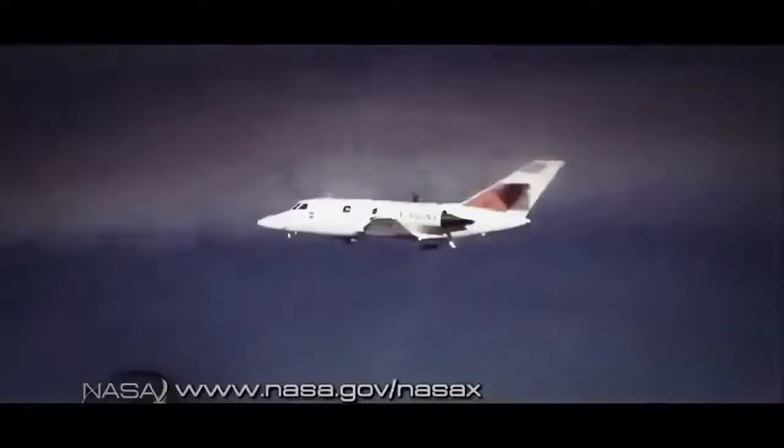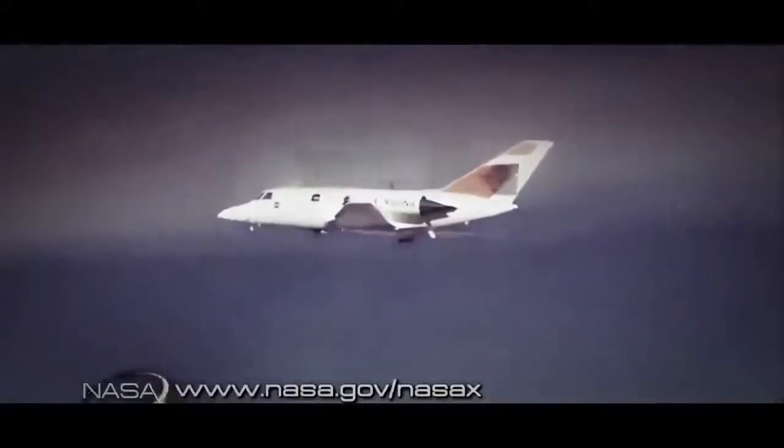Fixed Wing is a NASA research program in which we are doing activities to try to improve the airplanes that we're going to be flying in the future. We're trying to make them less noisy. We're trying to make them better for the environment. We're trying to make them in a fashion that they will use less fuel.